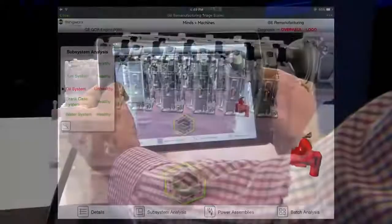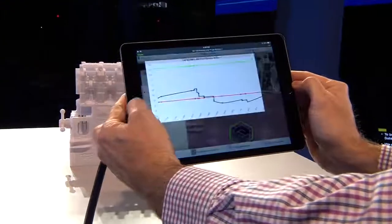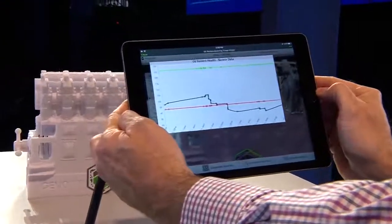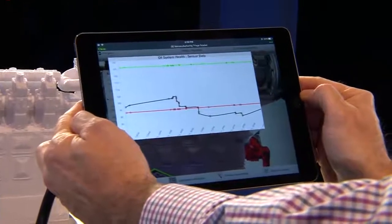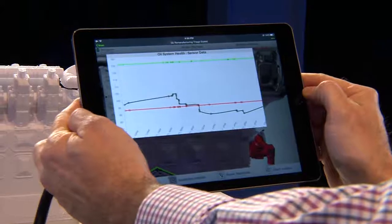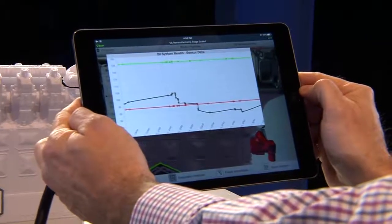Now, we're going to drill deeper into the health of the red oil subsystem and inspect the underlying sensor data that shows the actual time series information from the sensors. And clearly, we can see that the oil pressure is degrading. It's dropped below our minimum threshold here.